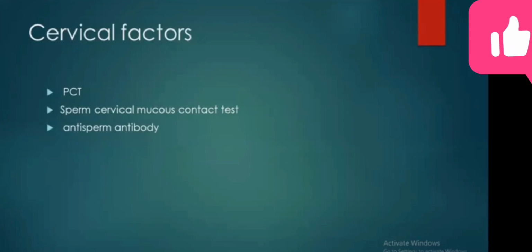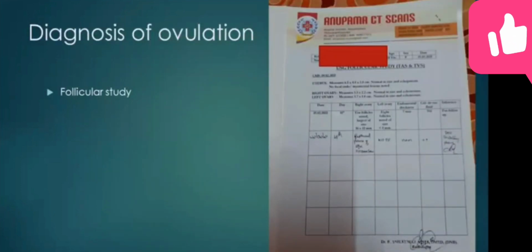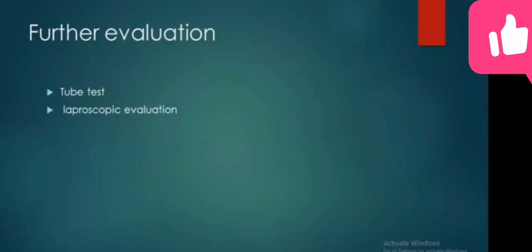For the cervical factor, we can do a post-coital test to assess the anti-sperm antibody reaction with the mucous membrane. We can also assess the cervical mucus for a bacteriological study. Then for a female, we can do a follicular study to assess ovulation. The first and foremost is the semen analysis. After you take the history that the patient has a regular cycle, assess ovulation by doing a follicular study.